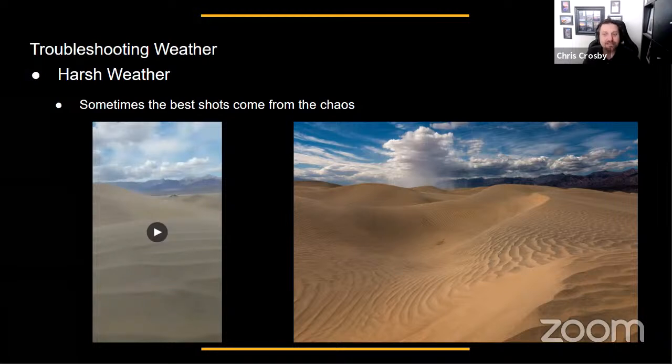One, I used it to drown out some of the highlights in the sand because sand can be somewhat reflective. And it also helped me to darken the sky and get a little bit more contrast out of the sky. But it also served the purpose of protecting my lens as well, much like a UV filter would that a lot of you have. I used the circular polarizer in the same capacity here to help protect the lens from any blowing sand.